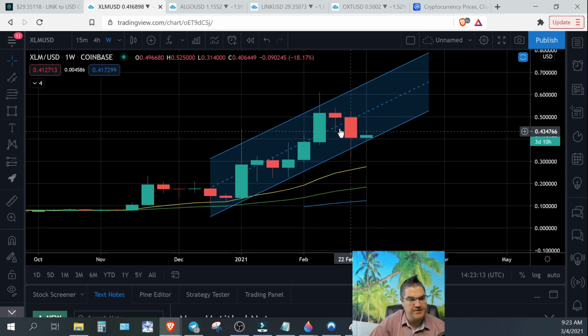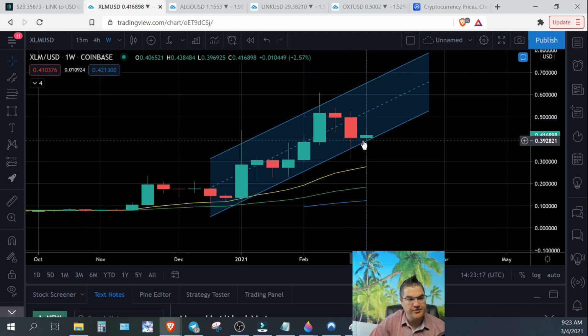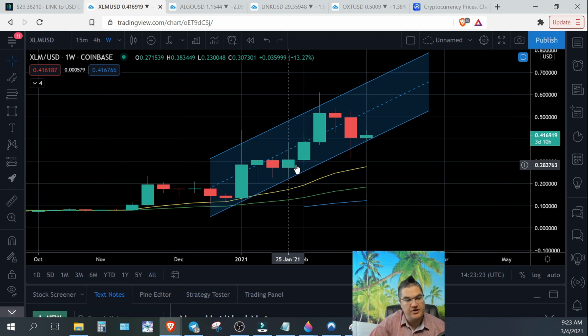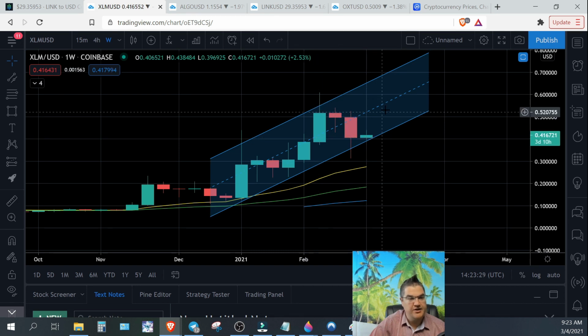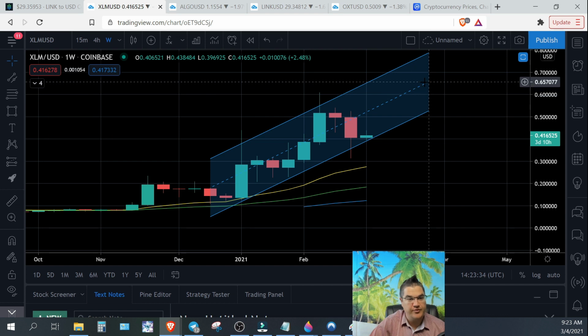So your next area to look for depends on when this happens. Now this is on a weekly time scale, so you can see it's taking about 4 weeks on average so far to go from the top back to the bottom, and from the bottom back to the top, and then from the top back to the bottom, right? So if we count 1, 2, 3, 4, end of March, if we start moving back up, you can see it's almost at 80 cents there.